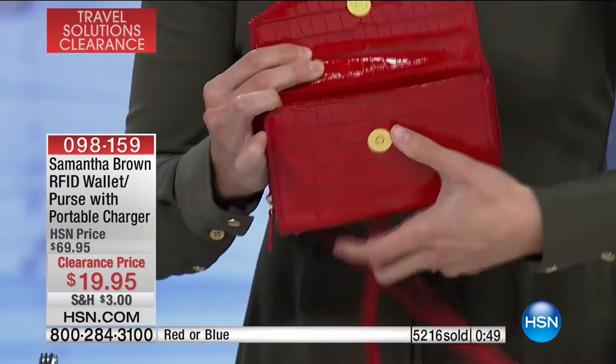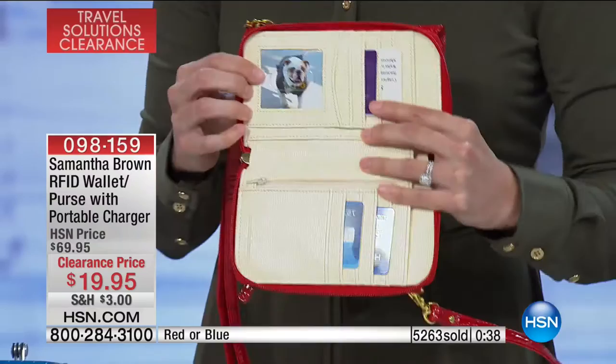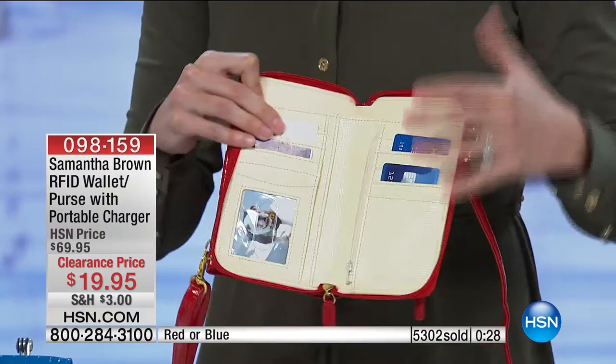Then we have the zippered part of the pocket, which is where you have all of your private information. So you have your identification, or in my case, my dog. You have your credit cards, insurance cards. There are 9 different places or placements for cards. So again, we all carry a lot of cards these days, but let's keep them protected.